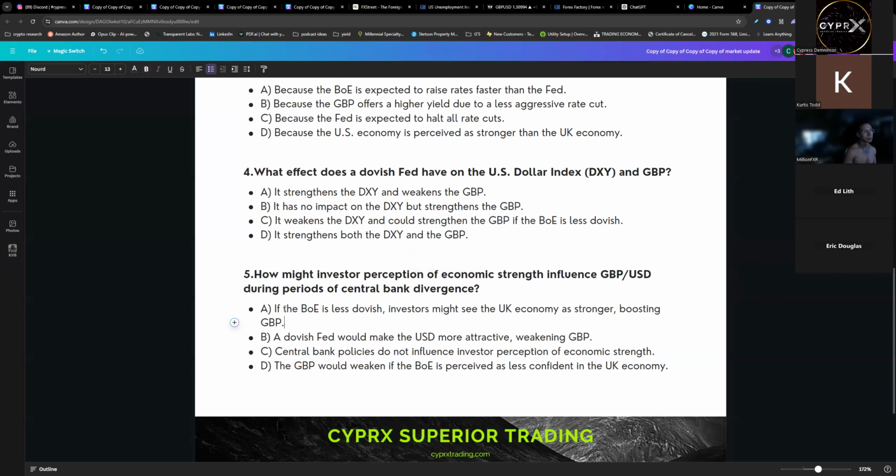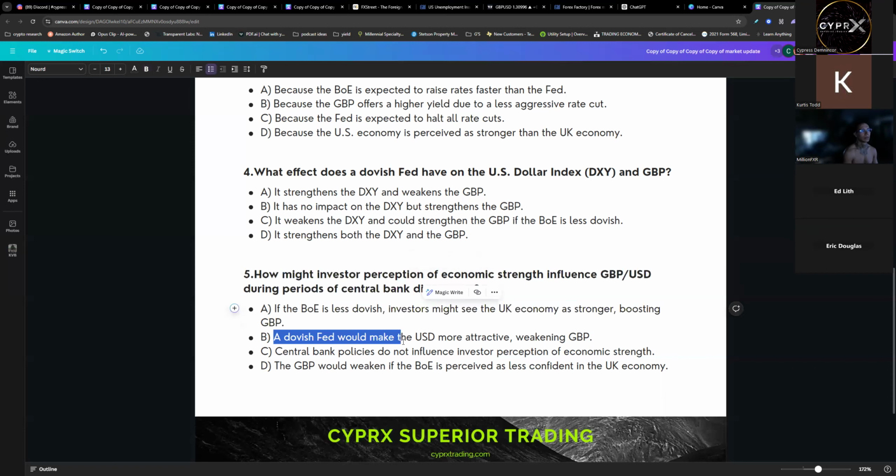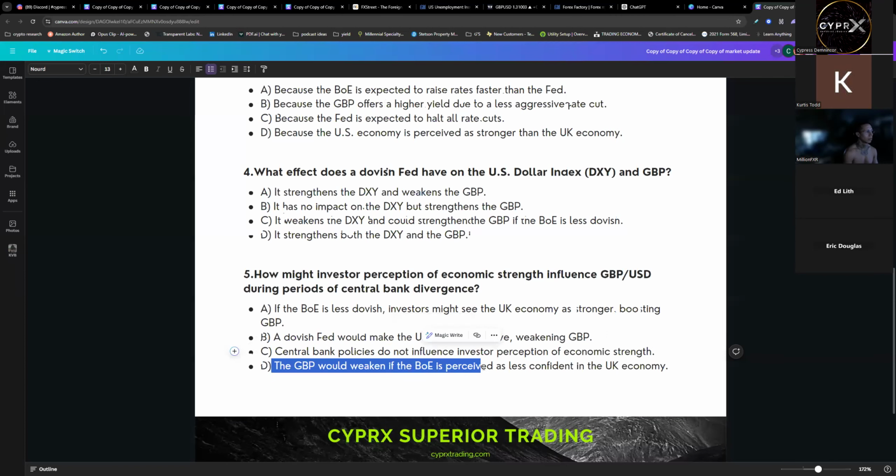A. If the Bank of England is less dovish, investors might see the UK economy as stronger, boosting the Great British Pound. B. A dovish Fed would make the US dollar more attractive, weakening the Great British Pound. C. Central bank policies do not influence investor perception of economic strength. Or D. The Great British Pound would weaken if the Bank of England is perceived as less confident in the UK economy.